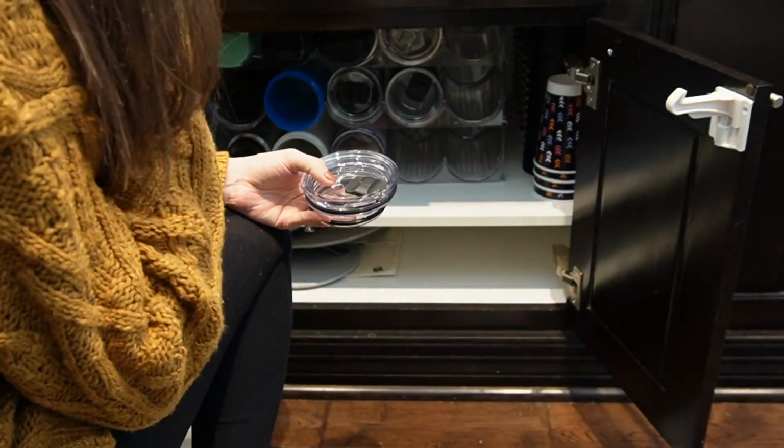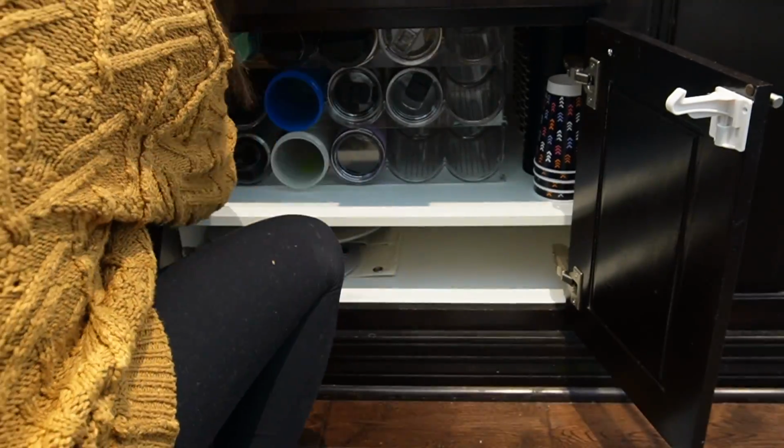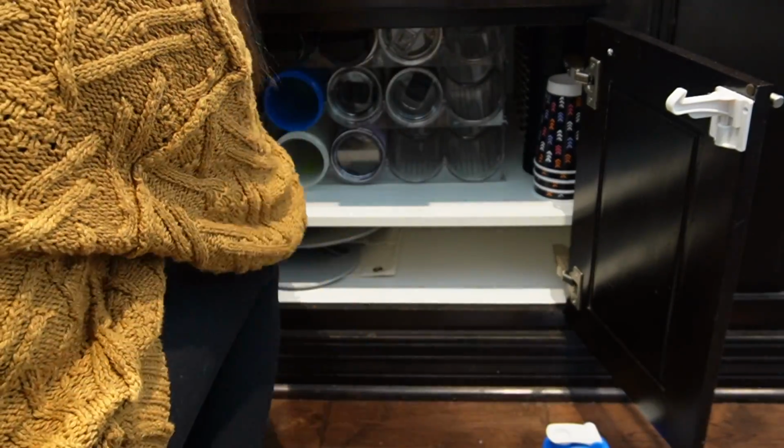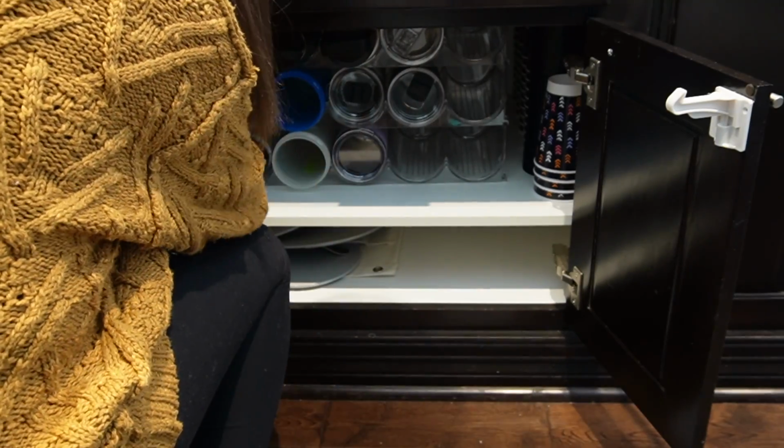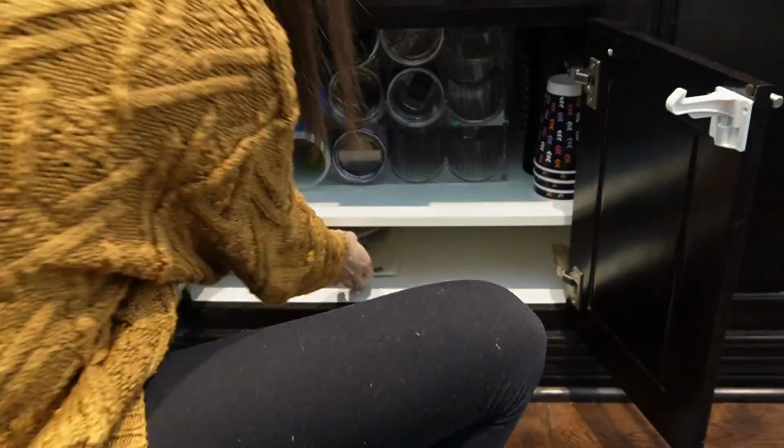I am decluttering a few water bottles. I found that we had some extra lids that go with some water bottles that we don't have anymore. And though the organizer looks big here, there are a few empty open slots there, so it's not completely stuffed. And then as our kids start to have water bottles, they can fill those slots with whatever they have.